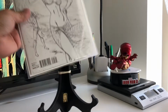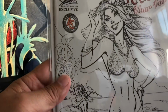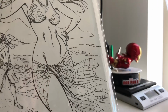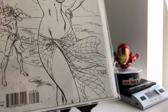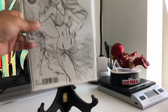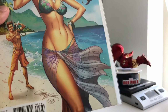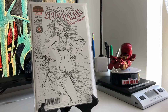But this sketch variant, I've looked this over, and this is pretty pristine. Nothing to complain about in this cover, so I was really happy with this one. So much so that I'm considering sending it in for grading. Just this one, not this one, because I don't think it's worth it, unless of course this book somehow gains a lot of traction. But for now, I'm not too sure, but we'll see.